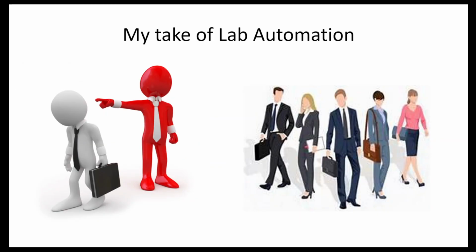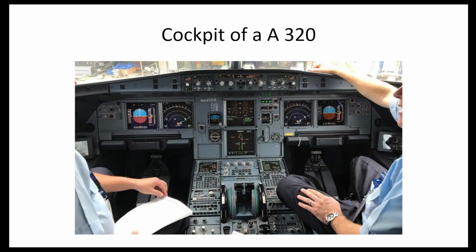My take on automation is, if you're looking at it for reducing manpower, that's a failure model. But if you say that, look, with the existing manpower and automation, previously I could handle 20 samples, now I'm in a position to handle 200 samples, and then I send my marketing team to get me the remaining 180 samples. That is the time automation is going to work.